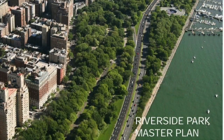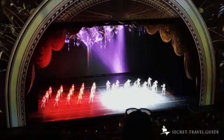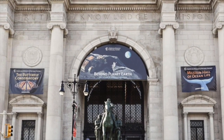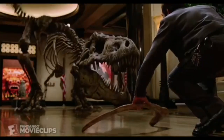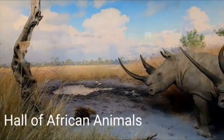Nestled between Riverside and Central Park, it's one of the greenest parts of Manhattan. Home to Lincoln Center and one of my favorite museums, the American Museum of Natural History. Do you recognize it from the Night at the Museum movies? While the animals aren't alive like in the movie, the rooms are filled with dioramas.